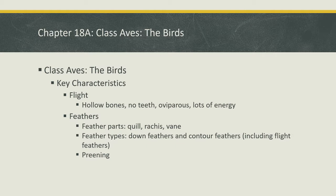And the main function that they serve is helping to keep body heat in. So you have a homework question, for example, that talks about ways that birds regulate their body temperature in the form of keeping heat in and in the form of releasing heat.